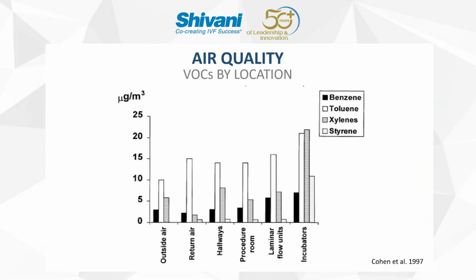And now, specifically from the embryologist's perspective, VOCs vary by location. And again, Jock Cohen and others showed this nicely. Some locations have very poor outside air quality with higher VOC content. They might have to use a different approach than others. Different areas may have different air quality depending on construction materials, things like that. Inside the IVF lab, we hope we have the best air quality.